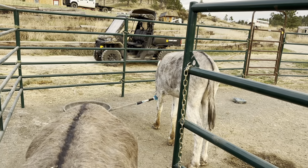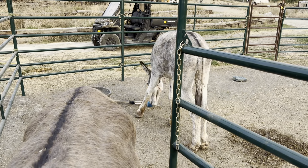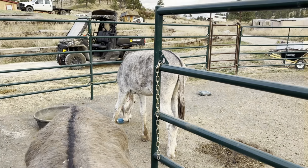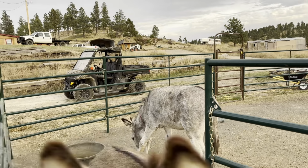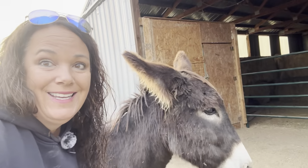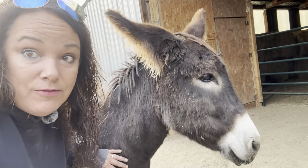The 22-year-old is getting so calm and comfortable in his surroundings that he's starting to play. I love seeing this. I just think it's so exciting that he's that calm and confident here that he's playing. He's also allowing us to put a halter on. We're target training his legs. He's doing great. I touched his ear with my phone. And the 17-year-old, curious.